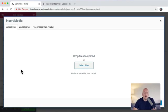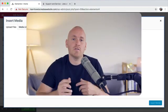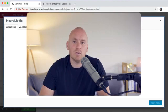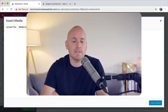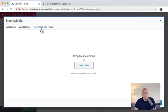Now we have three different options. We can upload a file, we can choose from the media library, or we can search images from Pixabay. This searching images from Pixabay is brand new. It's super cool. These are 100% copyright-free images that you can add to your website, and it has a database of millions of images. So super cool, just click on that.